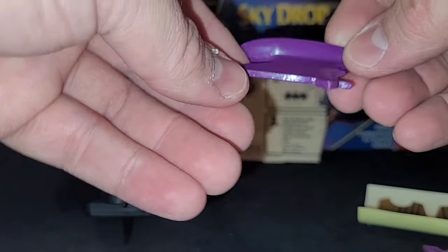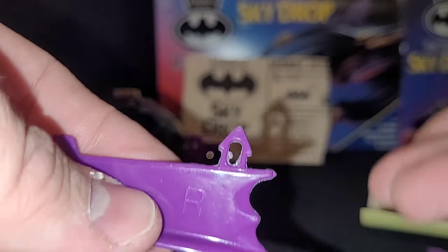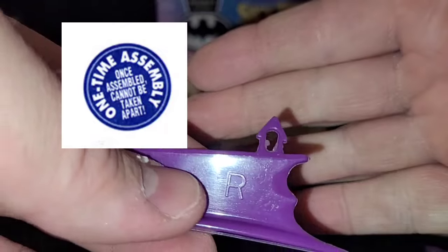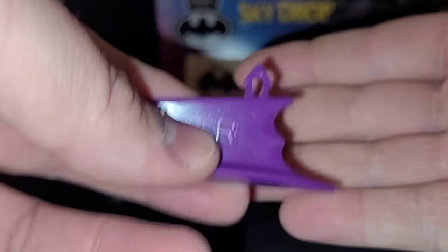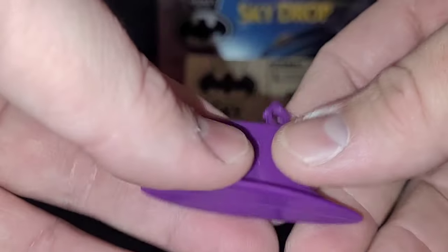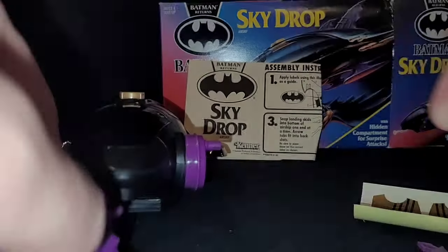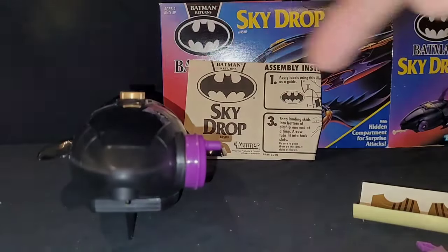All right, so these actually might go back in, because they just have this tab. Now, Kenner does something a lot of times, which you might have seen on other Kenner toys. They have something called one-time assembly, which means once it's assembled, it won't come unassembled. It clicks in and it's there forever. But these little tabs look like they might pop out. So if they do pop out, we're in luck. We can put the Sky Drop Airship back in the box after we're done playing with it.